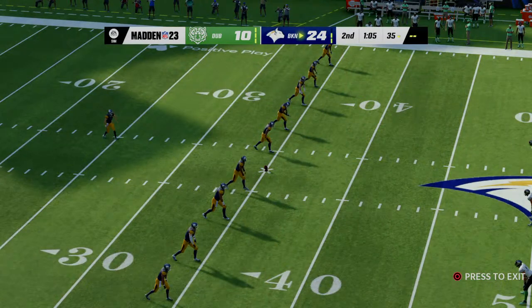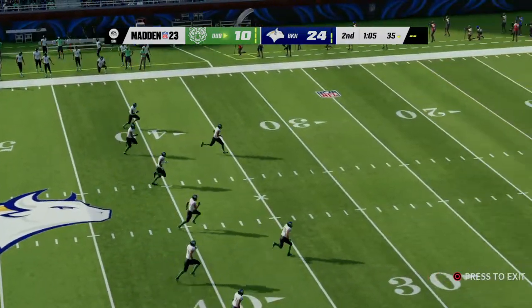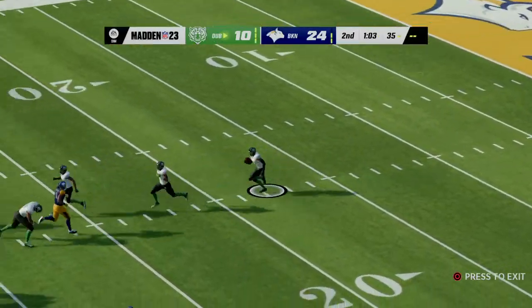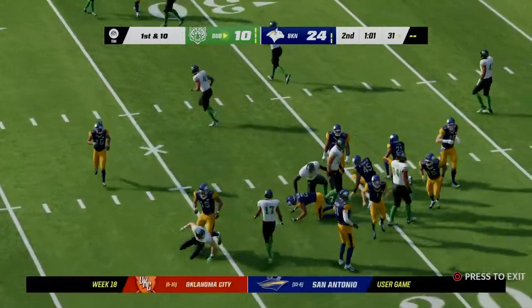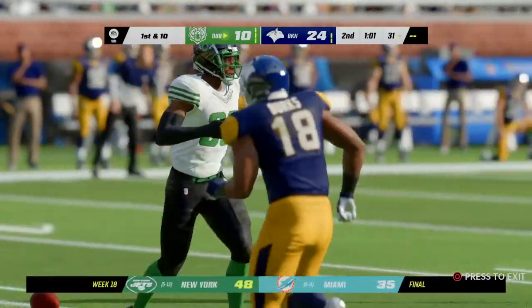So 3 points there, and they continue to build this first half lead. Yeah, every little bit helps, and the more that you can put together drives and start controlling the tempo, controlling possession, finishing with points, the better off you're going to be. And they'll start this drive just across the 30. Pretty nice work on the return.